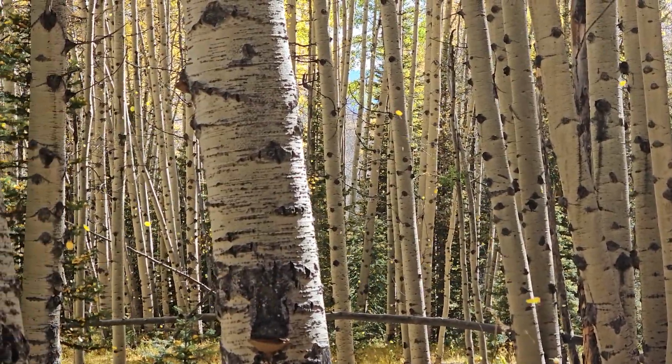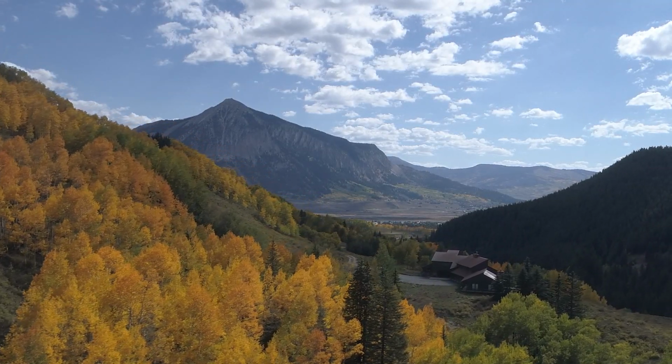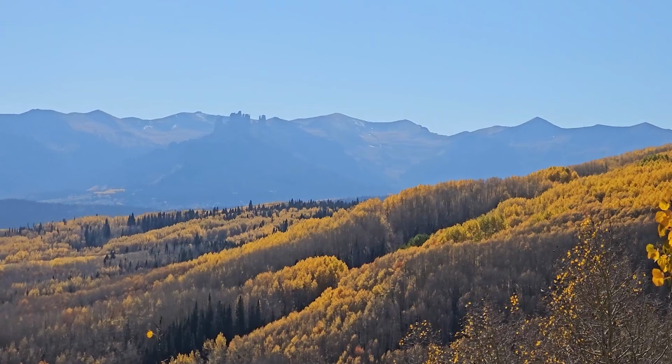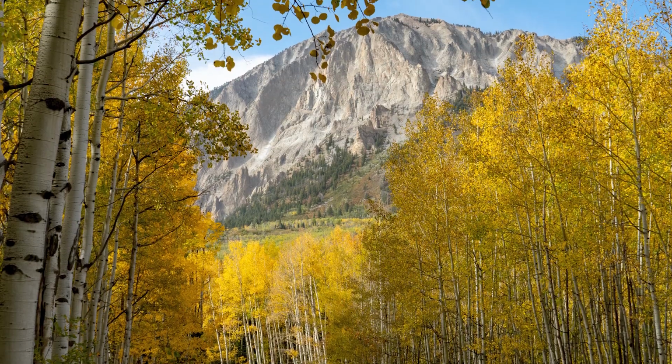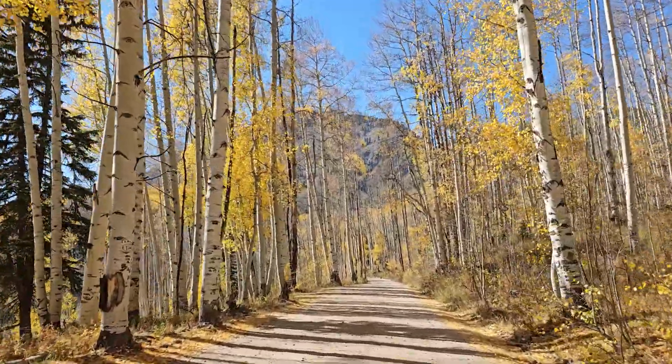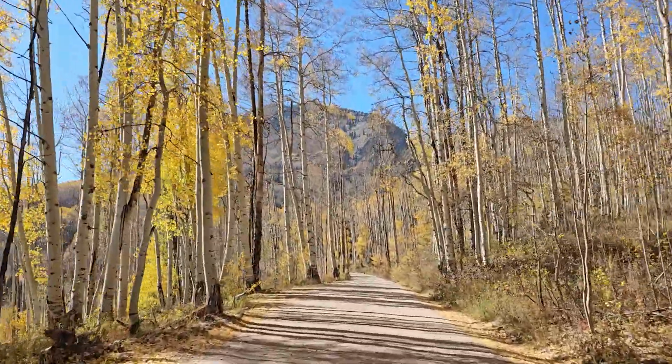Some other colors you can check out in the area would be the fall colors. You'll see them all around town, but a good place to check them out would be Ohio Pass again, or Keebler Pass. Both are great choices and you can check them out all in one day.